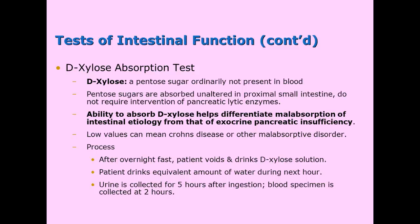Don't ask me what it tastes like, I have no idea. You drink equivalent amounts of water during the next hour, and then they collect your urine for 5 hours after ingestion. And they also collect your blood. If the D-Xylose is absorbed into your bloodstream and is found in your urine, you do not have a malabsorption issue. If it is negative from your urine and your bloodstream, it means that you have a malabsorption problem. Things are not making it through the intestines.